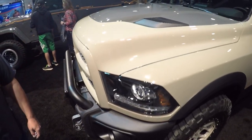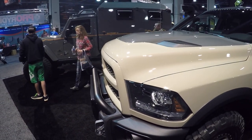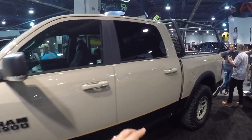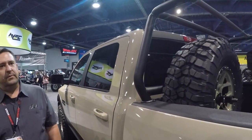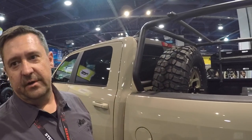On the Recruits, we put our HD hood and an HD grill. So this doesn't look like your standard 1500. It's got an HD conversion on the front. Very cool. And towards the back here, what are you guys calling this, by the way? We haven't released that yet. We don't have a technical name for it. It's just our rack, the newest one we've shown here at SEMA. It's got a little bit more different attachment points.